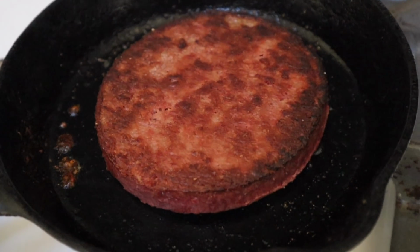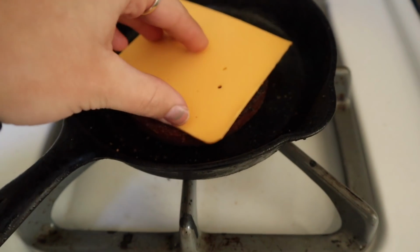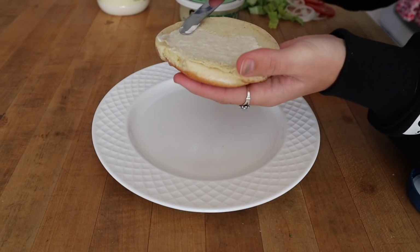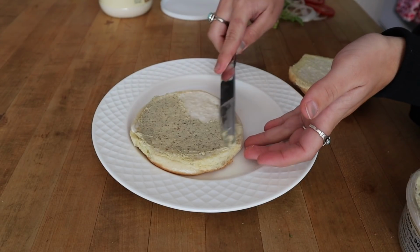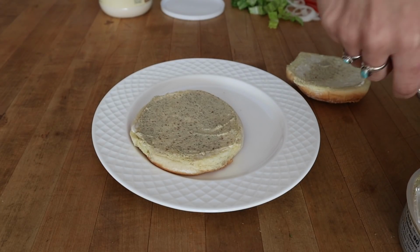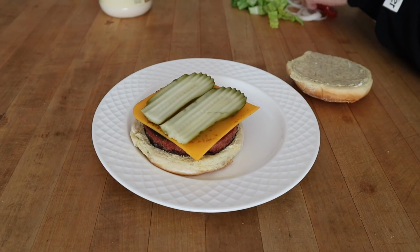So I just cooked the patty, and once I flipped it over, I added a slice of cheese on, and then I covered that up so that the cheese would melt. This is a very good trick to get vegan cheese to melt, because sometimes it can be really hard. Then I just prepped the buns, so I added the vegan mayonnaise and the bitchin' sauce. And then I added on the patty, and then I basically just stacked everything up.